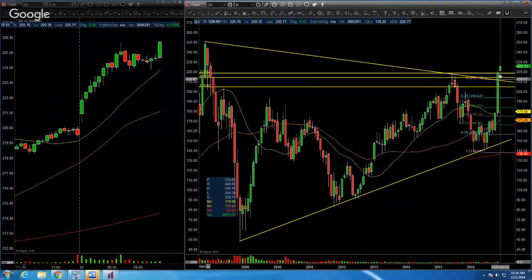What do you think of this parabolic move? Look at this parabolic move here. What did this do? Then it retraced, got everybody long again, then they dumped it in their face. This is the line in the sand. If we come right back to this line and crack it, we'll probably go lower. But right now, guys, don't go long Goldman Sachs. I mean, it could go up a little bit more, and if it does, great.